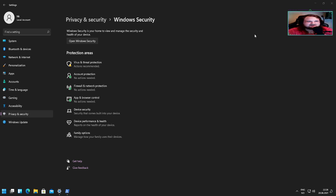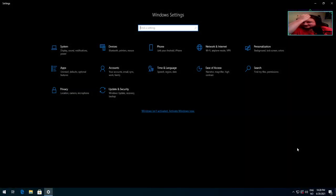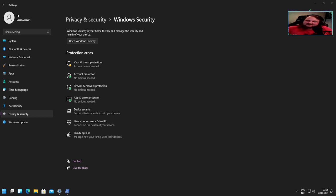Haha, I managed to enable dark mode on my unactivated Windows. Haha, fuck you Windows. Fuck you Microsoft. Okay, so there we go. This is Windows 10. And this is Windows 11. It's a different theme, and it has a better dark mode, and it has different icons. It is very similar. It's essentially Windows 10.1. I'm not gonna deny that.